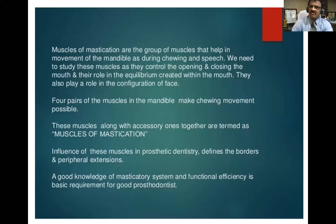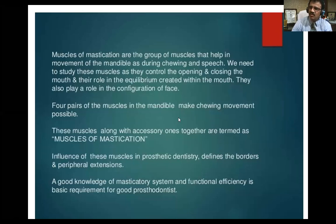There are 4 pairs of muscles of mastication in the mandible, which make chewing movement possible. They are all attached to the mandible because the maxilla doesn't move; it is a fixed bone. The mandible, the lower jaw, moves at the temporomandibular joint, what we call TMJ. These muscles along with other accessory muscles together are termed muscles of mastication. That means there are 4 pairs of primary muscles of mastication, and other muscles which also help are called accessory muscles of mastication.